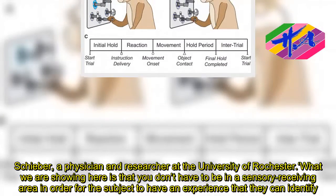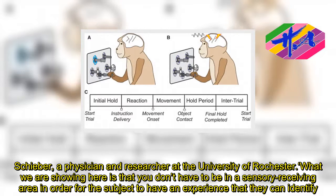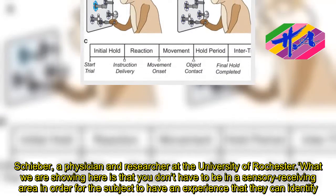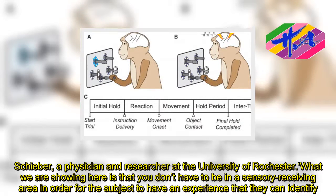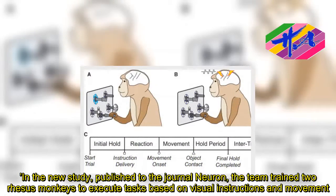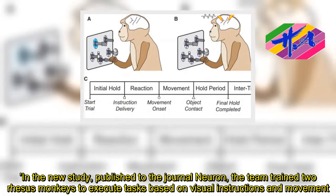Schieber, a physician and researcher at the University of Rochester. What we are showing here is that you don't have to be in a sensory receiving area in order for the subject to have an experience that they can identify. In the new study, published in the journal Neuron, the team trained 2 rhesus monkeys to execute tasks based on visual instructions on movement.